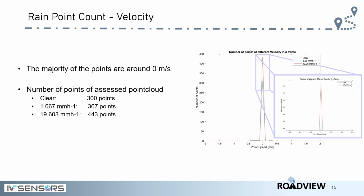I didn't have it, but there was actually very little points with the snow. Sorry, at the heaviest rain rate, there was actually very little points with speed, or measured speed, from the 4D radar. And this is where one of the thoughts that we looked into is that when we have rain or snow, there are actually different drop size distributions that you can have across different parts of the world.